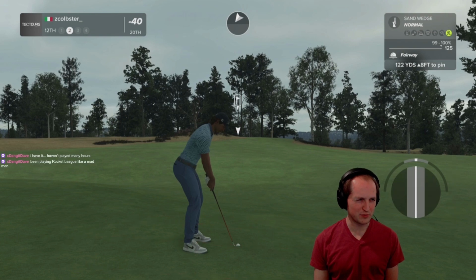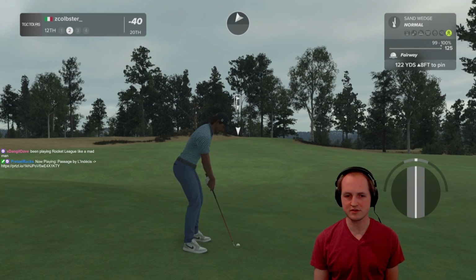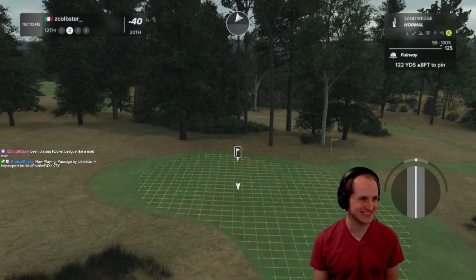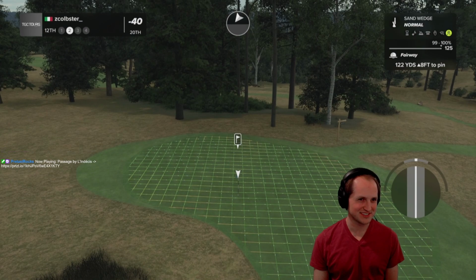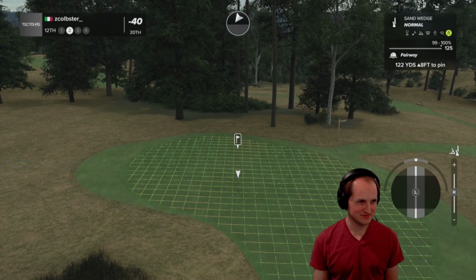We've got a few. We're probably like 200. No, we're under 200 hours, I think, still. By about $150 or so. Been playing Rocket League like a madman. I haven't touched Rocket League in so long, man. It's always so fun, but it's just hard to pick what to play, you know? So many options.